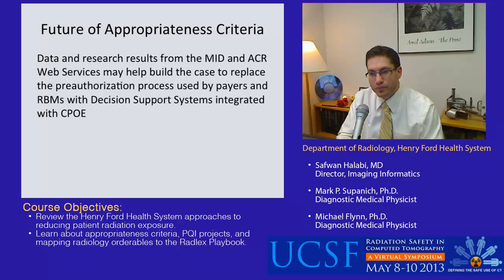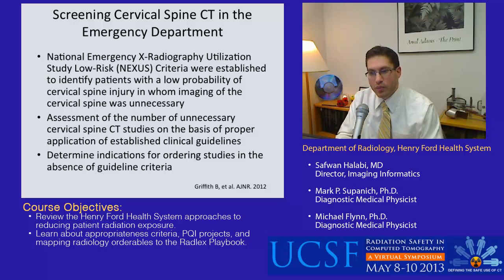The last part of my talk was to discuss a research project being done by Dr. Griffith, who is a senior radiology resident. He did a 3-phase study to look at utilizing NEXUS criteria to identify patients that have low probability of cervical spine injury in whom imaging of the cervical spine was unnecessary. The assessment of the number of unnecessary cervical spine CT studies based on the proper application of established guidelines, and to determine the indications for ordering studies in the absence of guideline criteria.